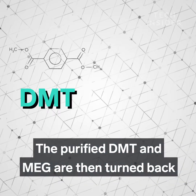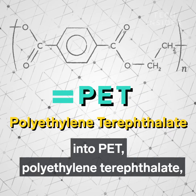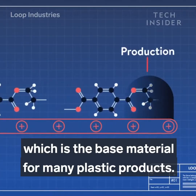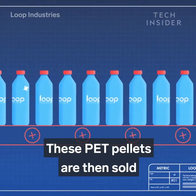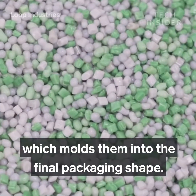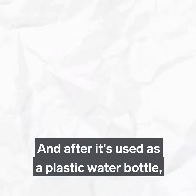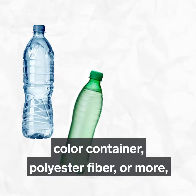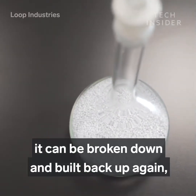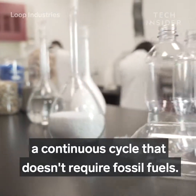The purified DMT and MEG are then turned back into PET, polyethylene terephthalate, which is the base material for many plastic products. These PET pellets are then sold to bottling and packaging companies. The pellets are loaded into their machines, which molds them into the final packaging shape. And after it's used as a plastic water bottle, colored container, polyester fiber, or more, it can be broken down and built back up again. A continuous cycle that doesn't require fossil fuels.